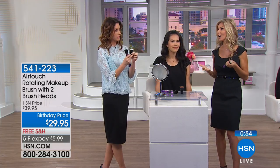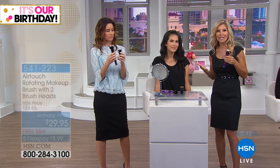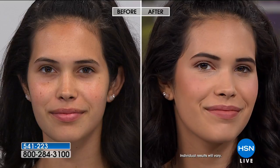And I really recommend this if you have teenage daughters or granddaughters that are wearing makeup, maybe they're in pageants, maybe they're cheerleaders and they have to wear makeup. This is perfect for them. You don't have to spend an hour putting foundation on and concealer. The concealer goes right on with the foundation. You don't have to have a separate brush for that.